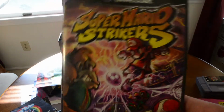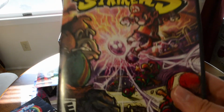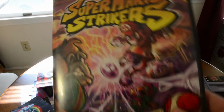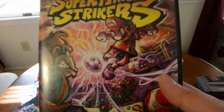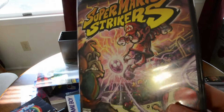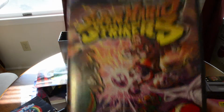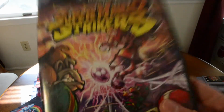So Super Mario Strikers for GameCube. If you like soccer, if you like Super Mario, or any combination thereof, get this game. I think it's better than the Wii version. The Wii version isn't bad, but I think the GameCube version is better. Me and my college friends, we played the crap out of this. We got our use out of it for sure. Fantastic game. I just can't recommend enough. Just play against Peach and knock her against her wall, and it's just funny.